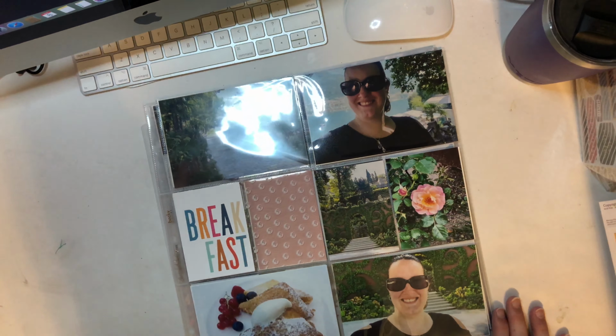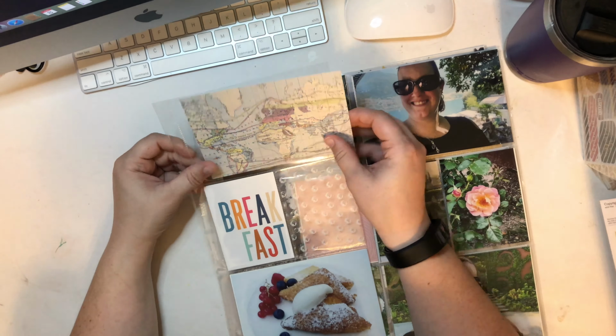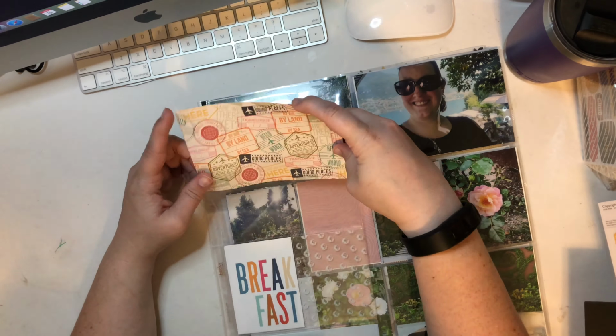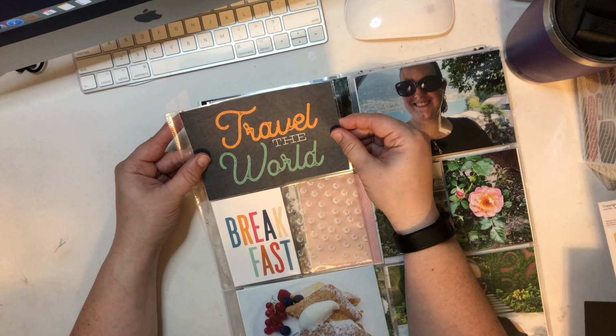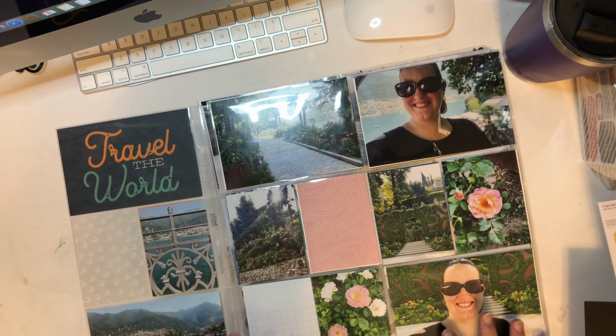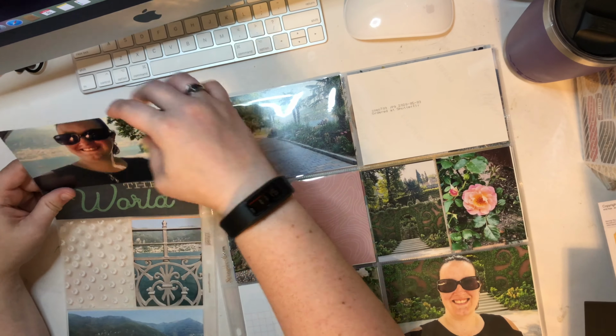So you can see here, I'm jumping back to the beginning again now that I've gotten all my photos placed. And I'm starting with our breakfast photos from that day. And that is a pattern paper from Simple Stories. They had a travel simple set, and I just really liked the colors of it. And that breakfast card was from Kelly Perky.